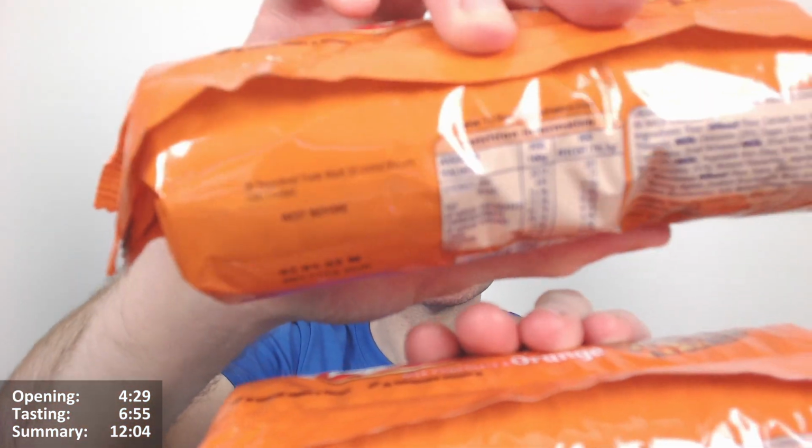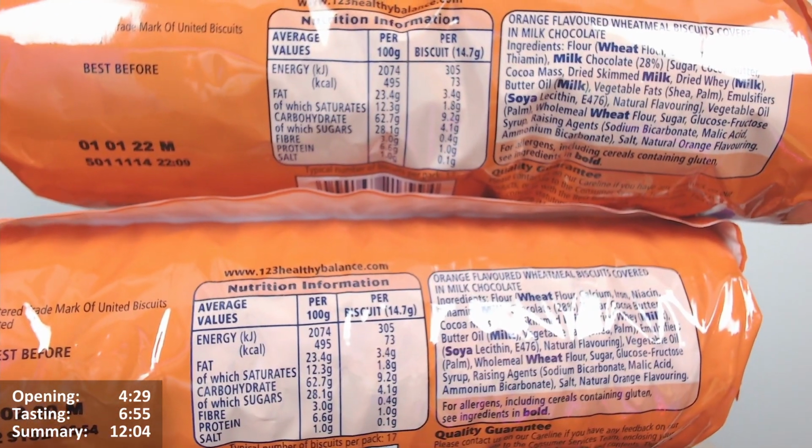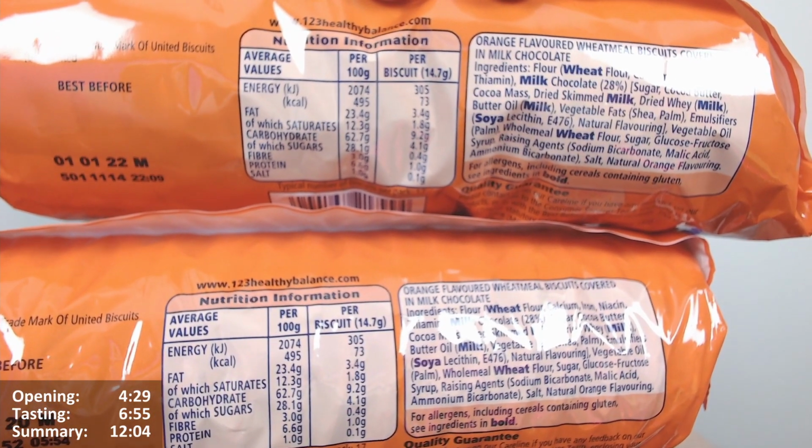So they're exactly the same. Even the wrapper's exactly the same. I've not noticed really any differences, well, there might be some very slight ones, but the calorie information was the same. I don't know if you can make that out, but I couldn't see any difference.